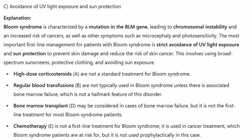High-dose corticosteroids, A, are not a standard treatment for Bloom syndrome. Regular blood transfusions, B, are not typically used in Bloom syndrome unless there is associated bone marrow failure, which is not a hallmark feature of this disorder. Bone marrow transplant, D, may be considered in cases of bone marrow failure, but it is not the first-line treatment for most Bloom syndrome patients.